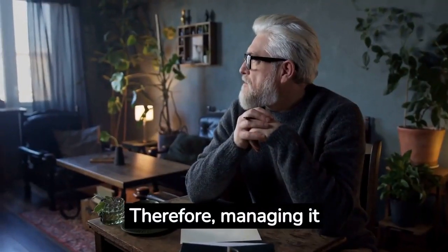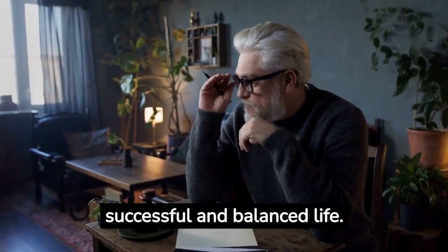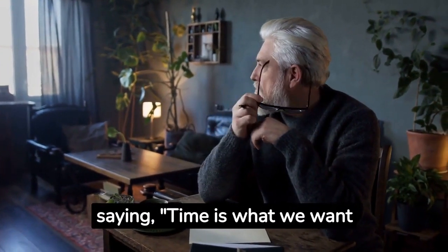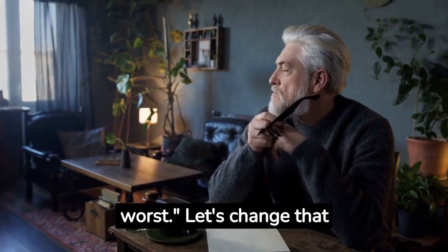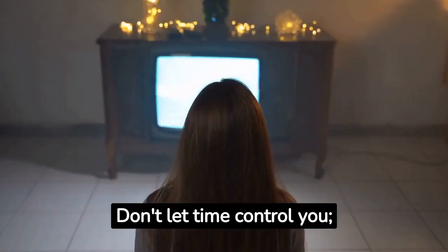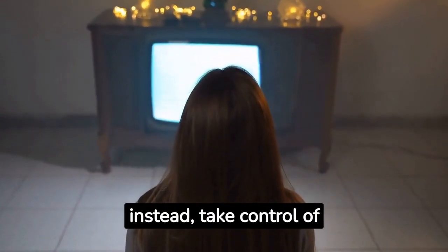Therefore, managing it wisely is essential for a successful and balanced life. Remember the old saying, time is what we want most, but what we use worst. Let's change that by honing our time management skills. Don't let time control you. Instead, take control of your time.